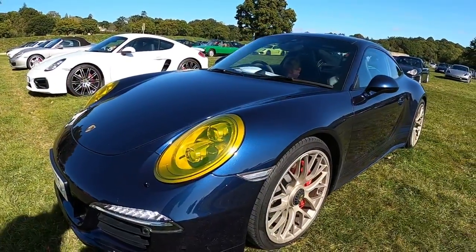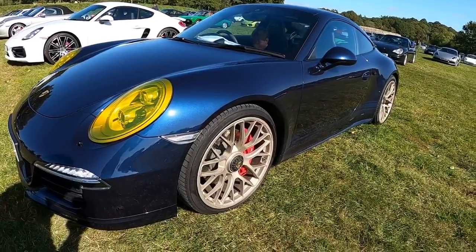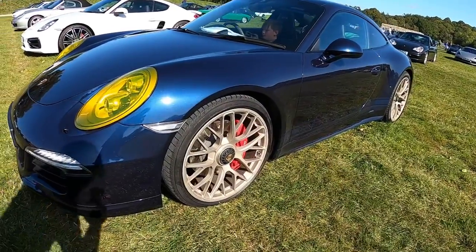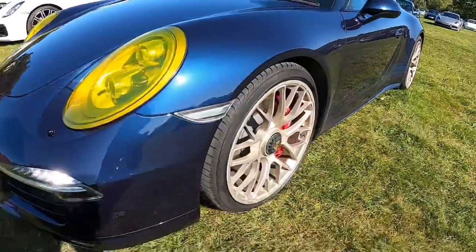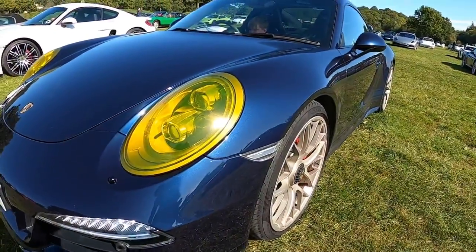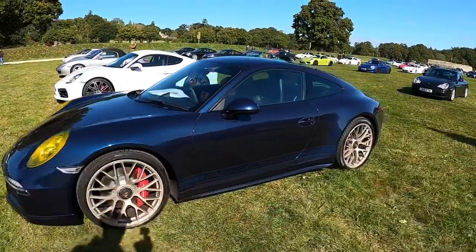And the wheels, the center lock wheels, have an interesting finish. They're not quite gold, but they're sort of silver, iridium silver maybe, with a hint of gold. Goes nicely with the tint of the lights, with the blue as well. That's a nice combination.